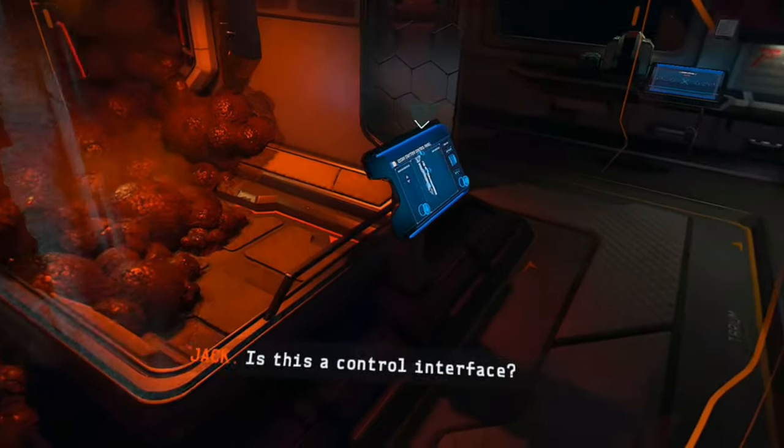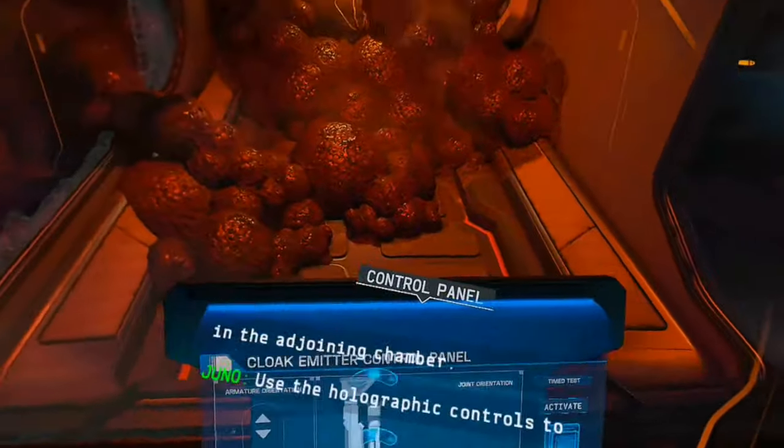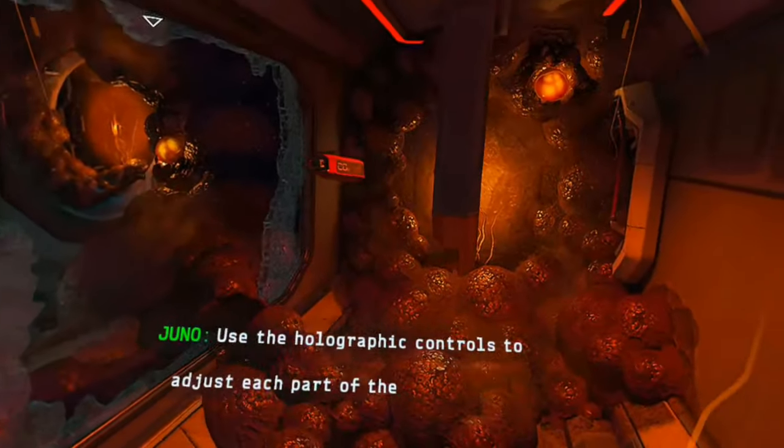Is this a control interface? That's right, for the robotic arm in the adjoining chamber. Use the holographic controls to adjust each part of the articulation.